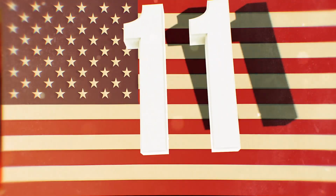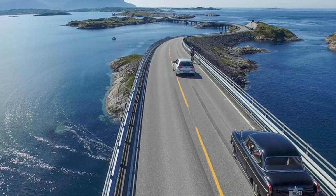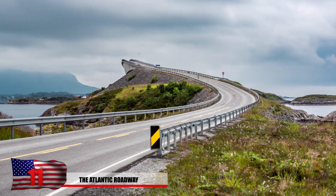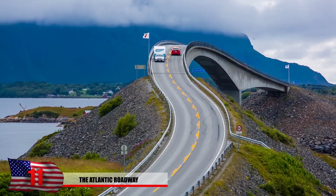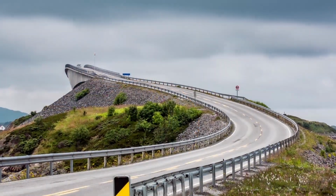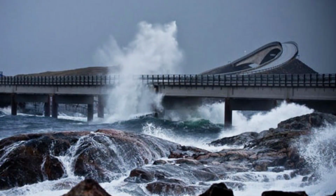Number 11. The Atlantic Roadway. Witness the beauty and the power of the Atlantic Ocean by taking a drive on Norway's Atlantic Highway, also known as National Road 60. The Atlantic on this side of the world can be much more intense, and it'll feel like you're driving directly over the waves. If the waves are strong enough, you might even get splashed a little bit.